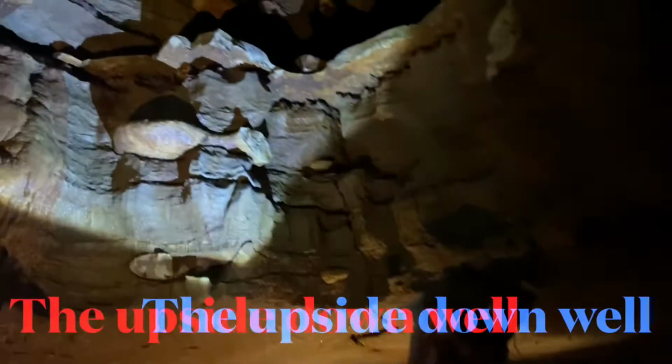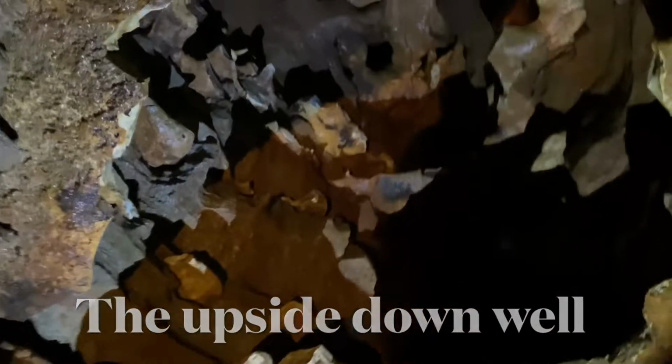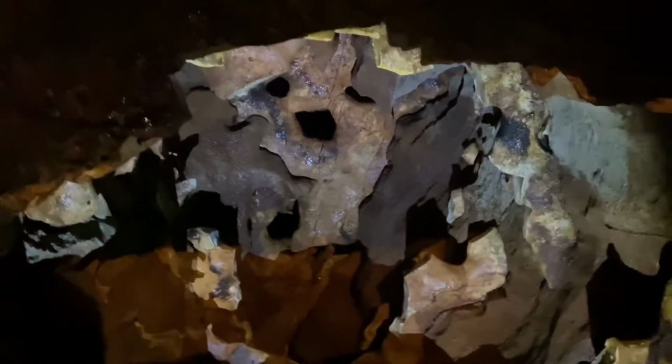Upside down well, it's about 12 feet tall. And it is called the upside down well because whenever it is at its peak water flow, it will have a waterfall. And just in my opinion, this wasn't the safest cavern I've ever been in.